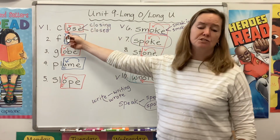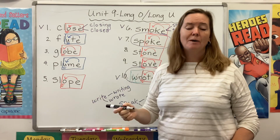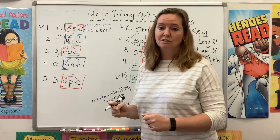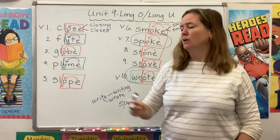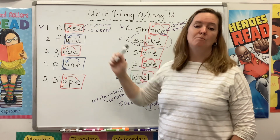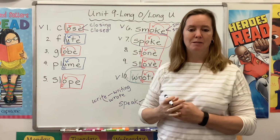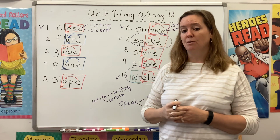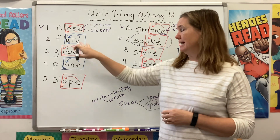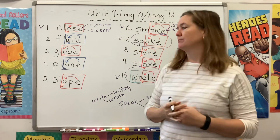So I told you this first word means close, right? The opposite of open. But this is also how you spell close, right? Like, oh, I'm getting close. I'm almost there. So keep in mind, close or close are both spelled the same. Flute, that's an instrument that people play. When you get into 4th or 5th grade, you might decide to join your school band, and that might be an instrument you will play. It's just a little skinny instrument like that.